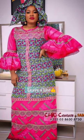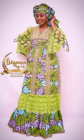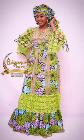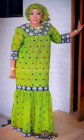These are lovely African print styles ranging from ankara styles to a combination of various fabrics. You can find some of them having the lace as well as ankara. You can find some with the brocade as well as the ankara. You can find them with brocade, I mean the gizma premium material fabric, or even the basin riche with the ankara as well.